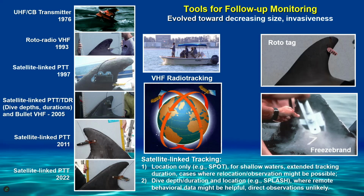These wildlife computer tags that we use, the SPOT tags for location only, and the SPLASH tags for dive depth and duration and location, are very helpful for allowing tracking, and in the case of the SPOT, for getting you to where an animal might be, so you can do visual observations as well. The SPLASH tag provides behavioral data that can provide you with some indication of how well the animal is adapting to life post-release if you're not able to get out and look at it directly.